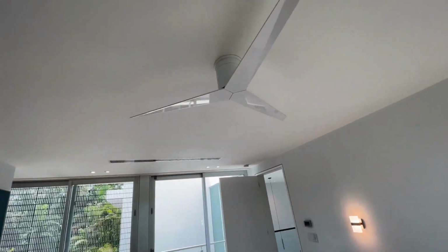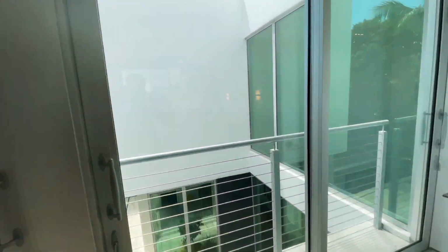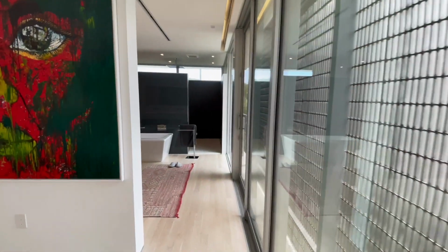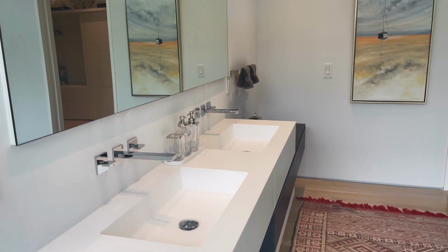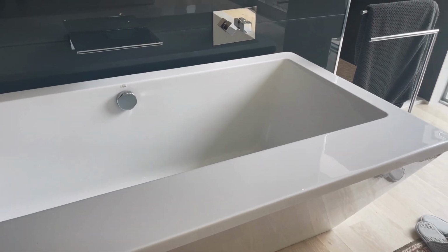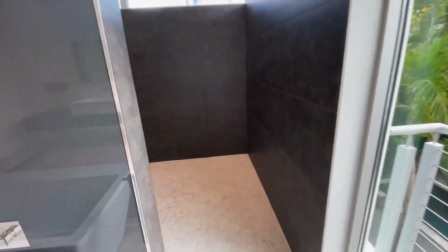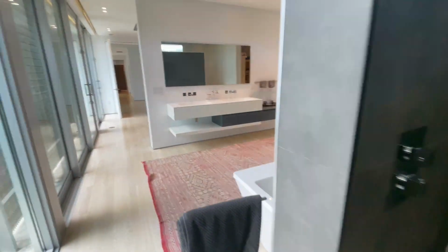Again, we still have those beautiful European style fans throughout the whole house. Again, this is also another balcony. Not as big as the other one, but it overlooks the pool downstairs. And of course, this is the master bathroom, with a double sink. Very, very modern faucet. You have a tub, and behind the tub there's an accent wall. Needless to say, behind the wall is your commode area, and then on the other side is your shower with an enormous shower head mimicking the rain, and also there's a handheld shower one if you so desire.